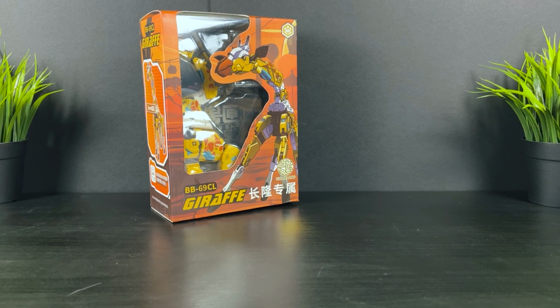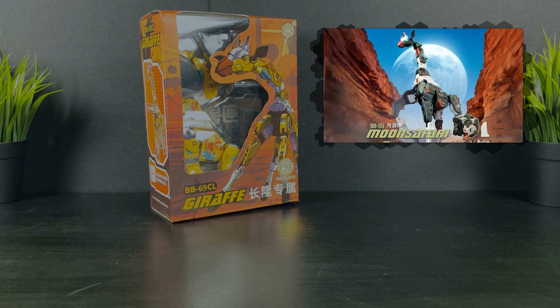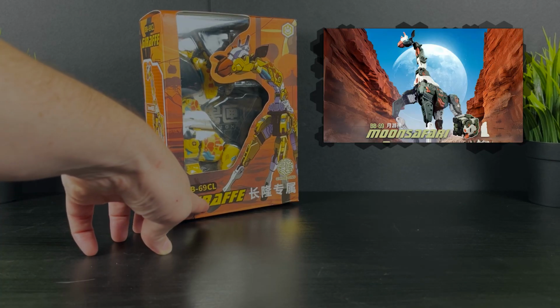This is a follow-up that came out, I don't know, maybe like a month after the original, which was actually released in the early part of this year. I believe in January, it might have been February, but it seems like it was January. But one way or the other, that particular figure was named Moon Safari. So this one is BB-69CL Giraffe.